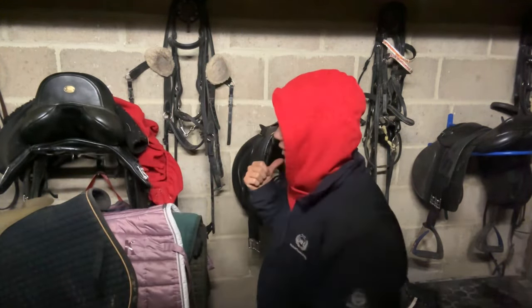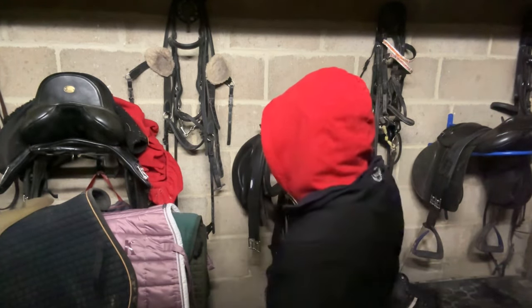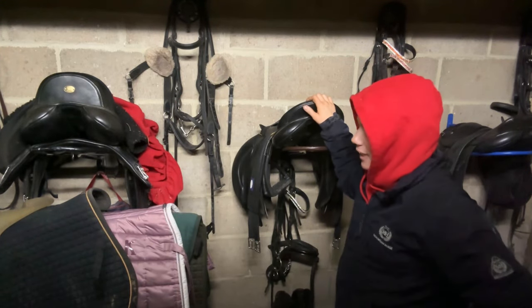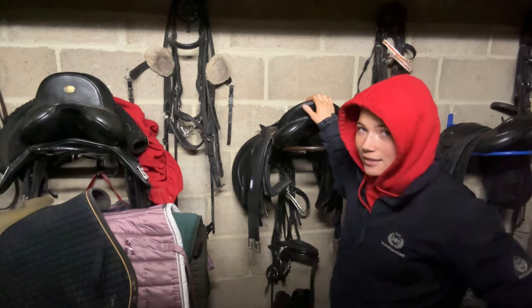But me and Mum are just getting our tack. Well, I'm getting my tack. Mum's just finishing up the stables. And I've brought a barrow round just because it's easier to carry. Little hack for you, if your tack room is not near your stable, take a barrow with you. It's so much easier. Just load all your tack in a barrow. I'm going to be taking Nebo, Mum's going to be taking Danny. And yeah, let's get their tack.